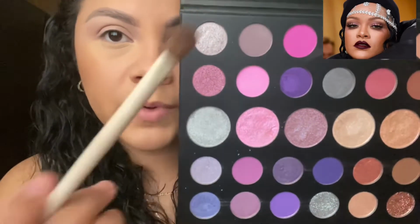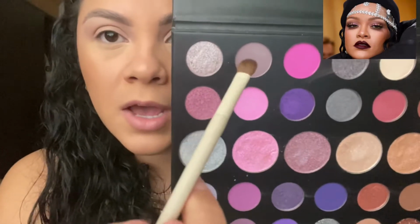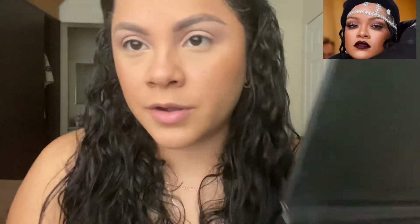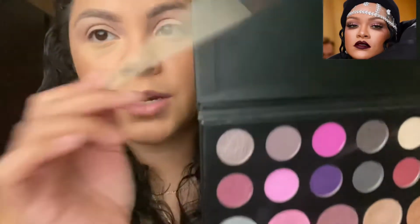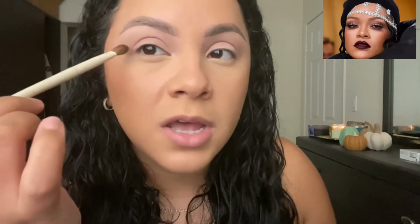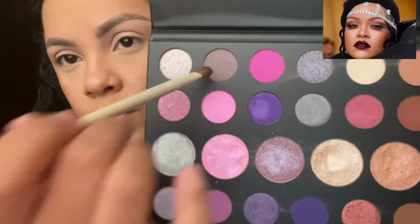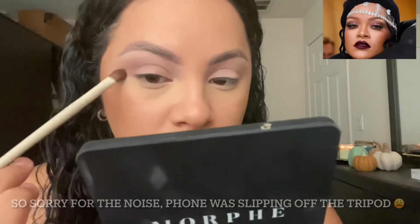Now I'm going to dip in with this shade here using the A20 Morphe X Makeup by Ariel. All the brushes I'm using are by them. And I'm going to use this shade here to deepen the outer V. I'm not going to take it all the way in here, just focusing it on the outer part of the eye. Pick up a little bit more. Using very soft pressure with this color because I don't want it to be too intense.